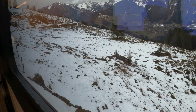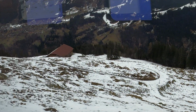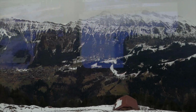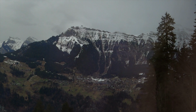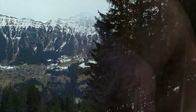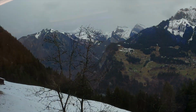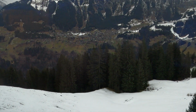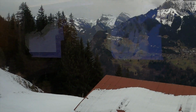Ooh, this train gets really close to the edge. It's on the edge. Grütschalp, that's where I get on the cable car. Grütschalp. Final stop. All passengers are requested to leave the train. Not now, I hope. Grütschalp. Terminus. Now there's a beautiful view of Wengen, high above the Lauterbrunnen Valley. Also beautiful. That's where we're going now. Let's go.